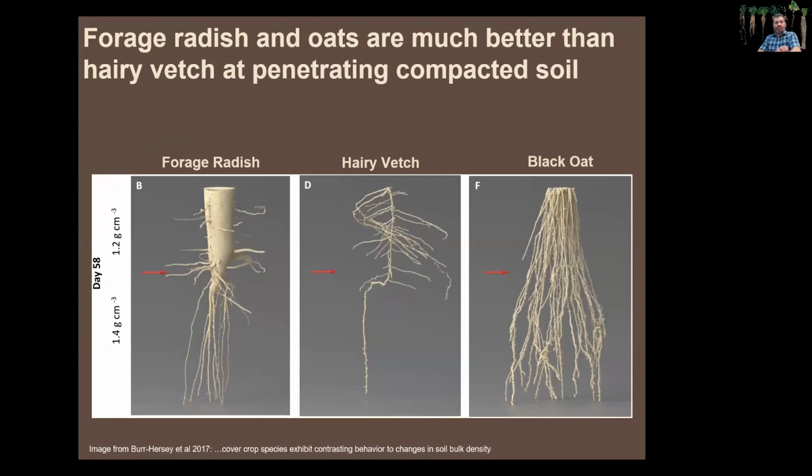And then this is some really cool work that was done in England, where they actually took CAT scans. This was probably expensive, and similar to Ray Weil's study, they simulated different levels of compaction in these tubes. So the top part of the tube had bulk density that was about 1.2 grams per centimeter cubed, and then they increased that in the lower part of the profile. And they did some CAT scan images, and here are some of those 3D images.